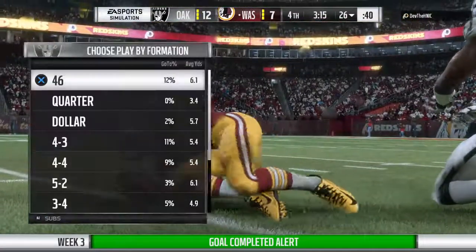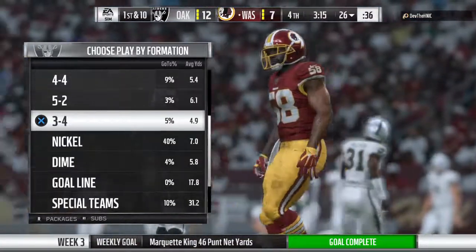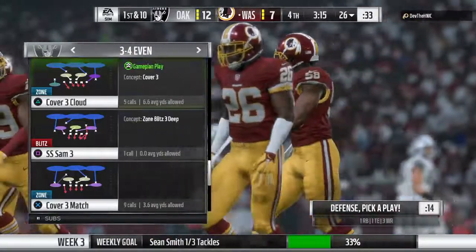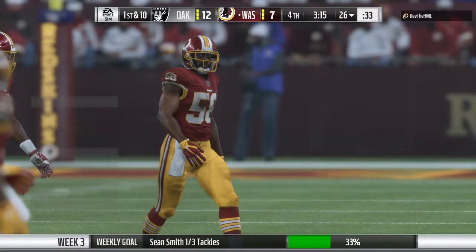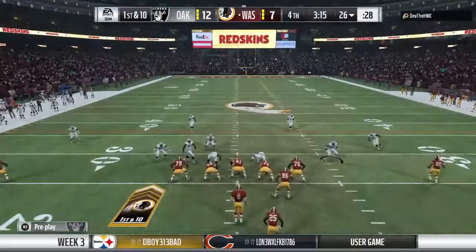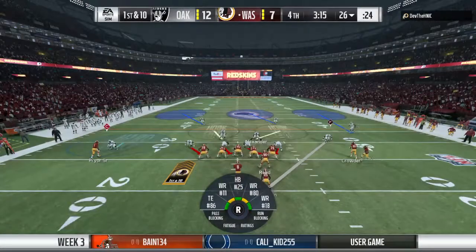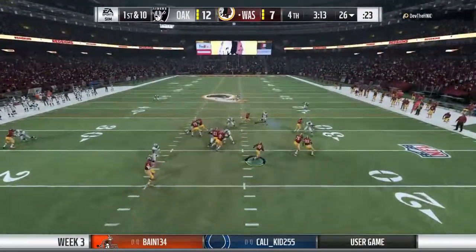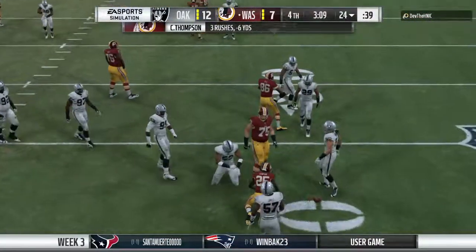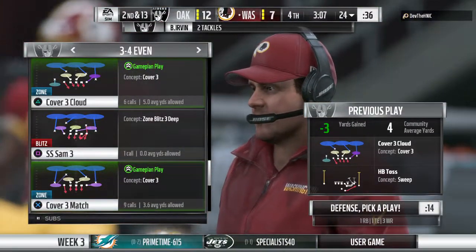So possession goes over here on the punt. And the Redskins will take possession with a 1st and 10. They'll send a receiver in motion left. They'll run it now out of the gun. And he will lose yardage and be backed up to the 24. A loss of a full 3 yards, and now it's second down.